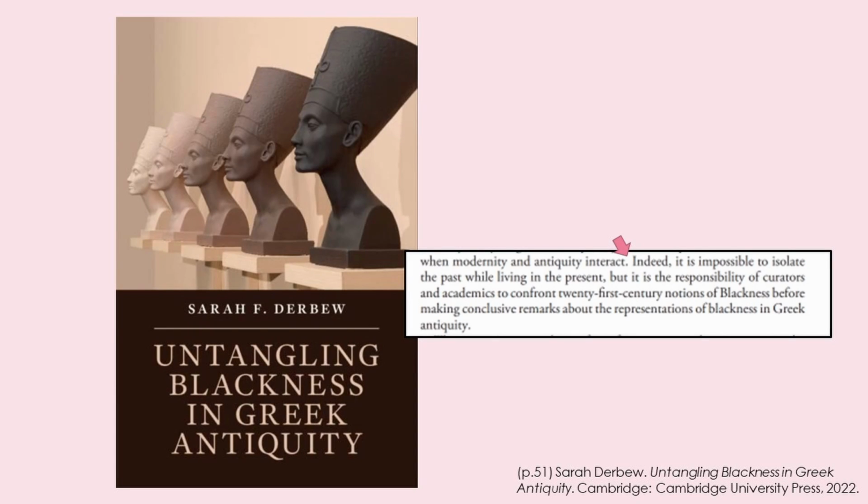In the words of Sarah Derbew, it is impossible to isolate the past while living in the present, but it is the responsibility of curators and academics to confront 21st century notions of blackness before making conclusive remarks about the representations of blackness in Greek antiquity. Just because modernity and antiquity are not directly related does not mean that they cannot inform each other.